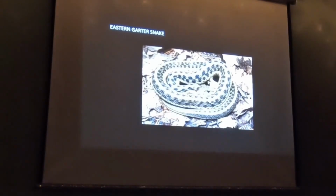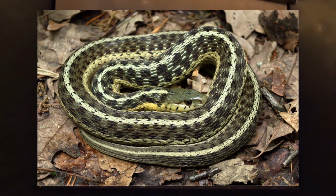Next, please. All right, this is a snake that's probably familiar with most everybody. This is the eastern garter snake. It lives, no doubt, in every county in the state. They typically are found closer to aquatic situations, but not always. I've also seen them up on dry ridges and places like that. There's places where the snake is relatively uncommon, and there's places where they're absolutely abundant.